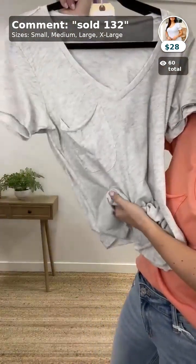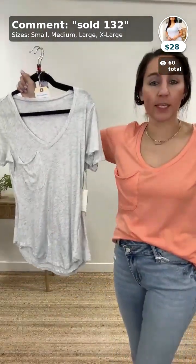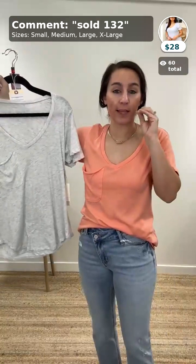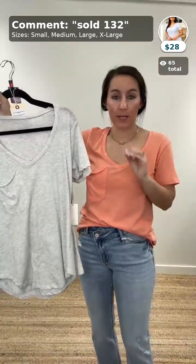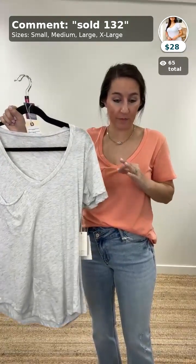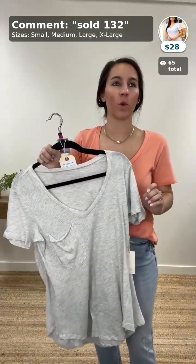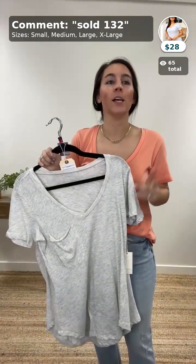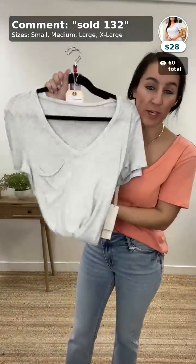Incredibly soft. I will tell y'all that these do naturally burn out. They are a burnout tee. So for them to last longer, you need to hang them to dry. Do not put them in the dryer. Do not put them in the dryer. One more time: do not put them in the dryer. So there you go. But I wanted to mention that.